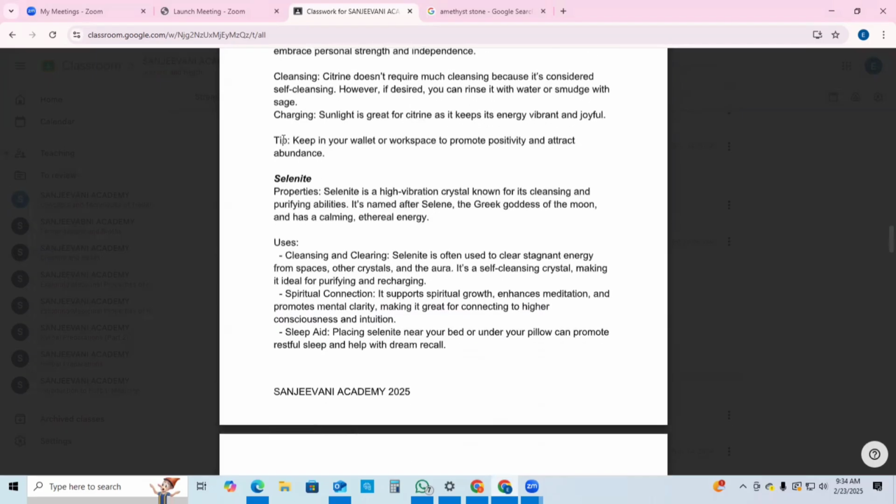Selenite is also a useful one. I see people sell this in very, very big pieces. I haven't seen small jewelry pieces. It's used for cleansing and purifying, and it's named after the Greek goddess of the moon, Selene. So it has a calming and ethereal energy that is associated with the moon. Because of its cleansing and clearing properties, it's used to clear stagnant energy from spaces, other crystals, and the aura. So it is good to have it in your place, especially if you want to keep that constant cleansing going on.